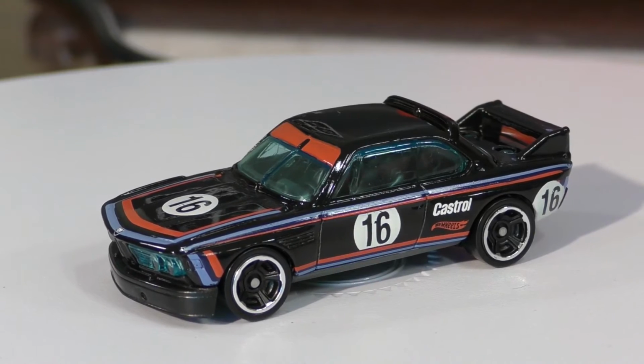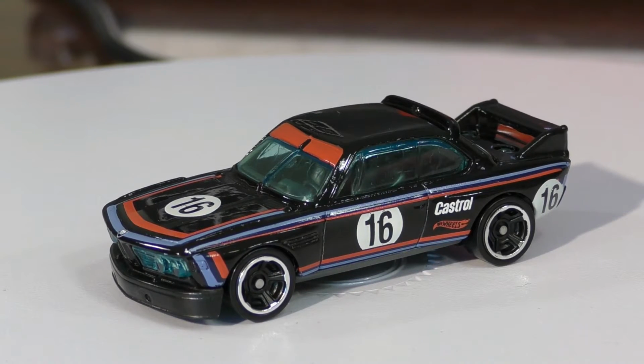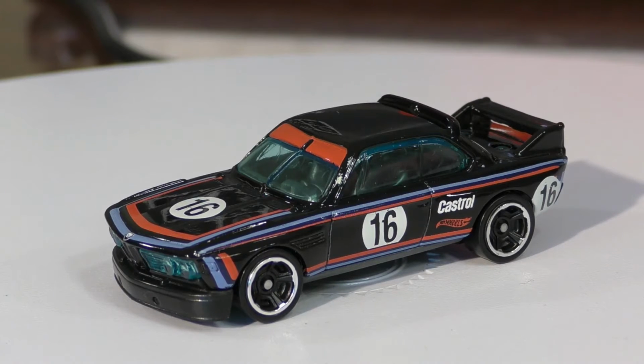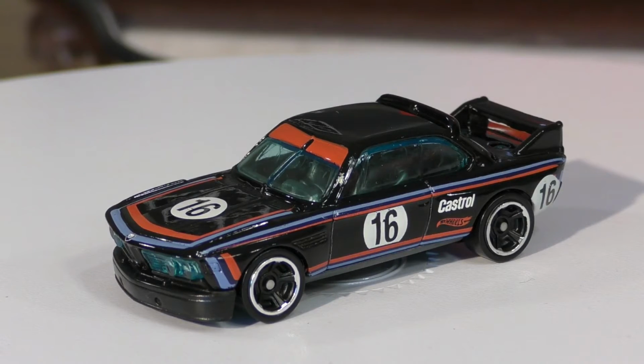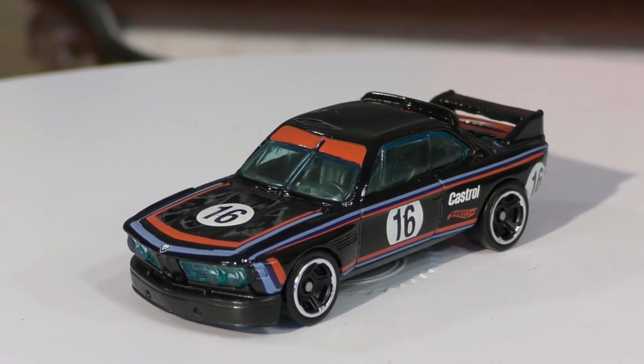So as you can see, this is a BMW. The vintage European sports cars are making a comeback. They're pretty popular. JDM, Japanese domestic market, those started becoming pretty popular a few years ago, and here more recently the European cars are kind of gaining in that popularity, especially the vintage ones.